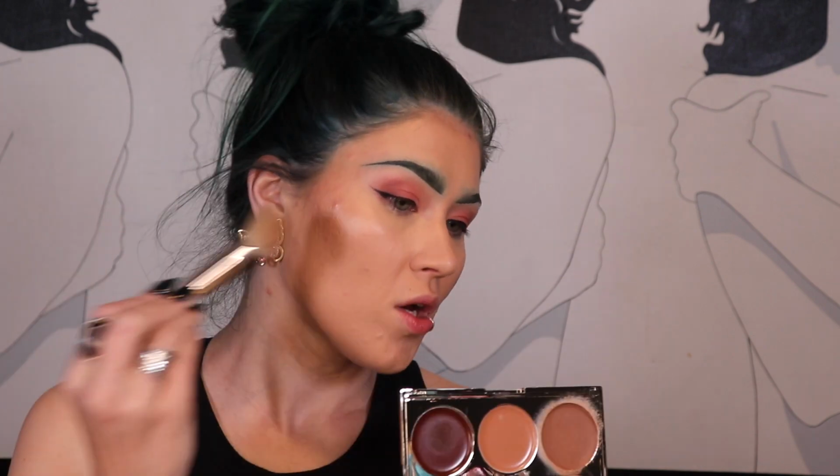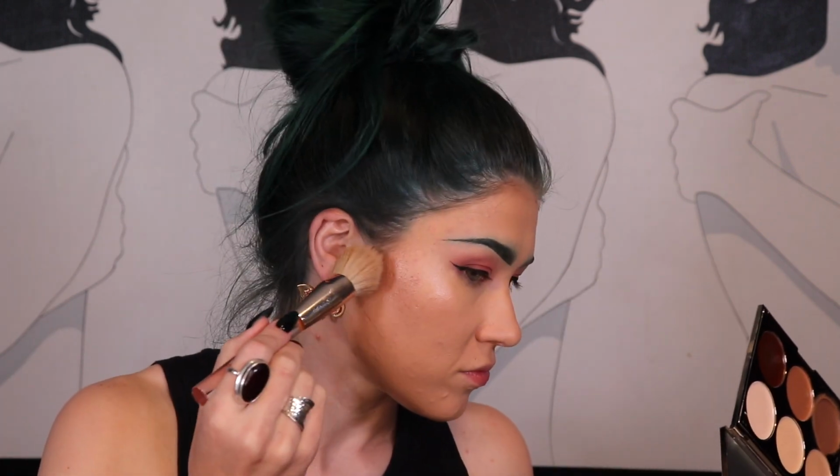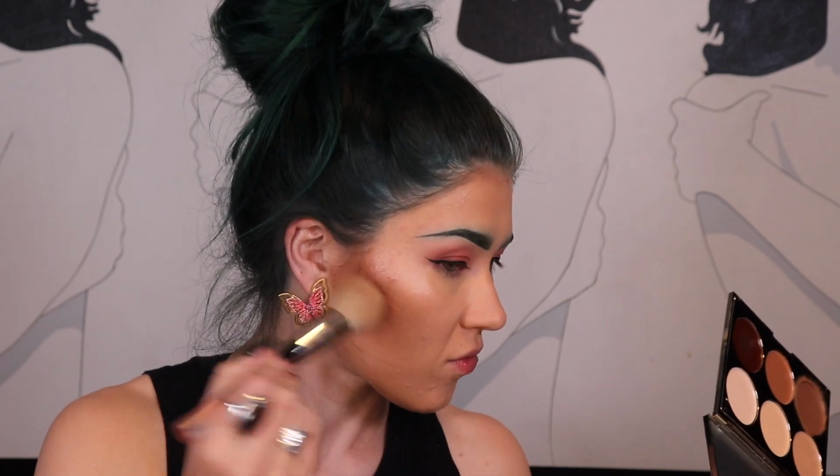So I'm going to take a little bit of this shade right here, and I'm just going to sculpt here. And then I'm also going to take a darker shade and sculpt under my jaw because I like to make all of my features sharp. And that's just the style of makeup that I prefer.